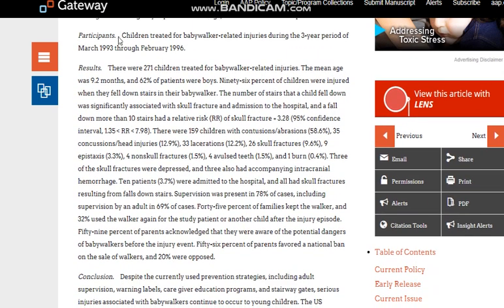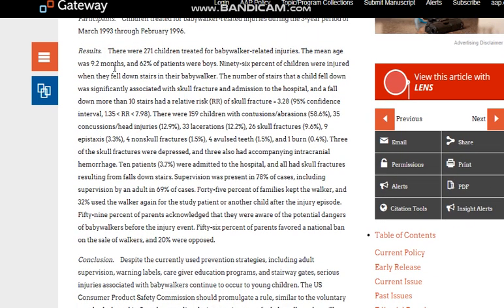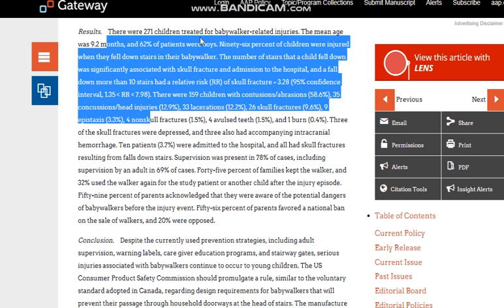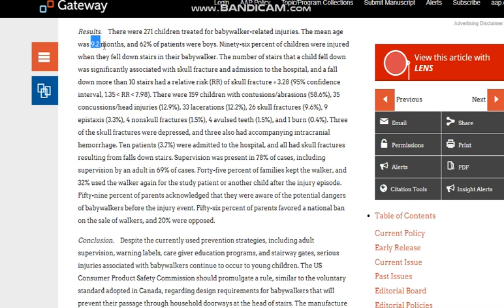I dislike reading that part, but actually sometimes methods are more important than results, because if they do it the wrong way, the result is useless, so you're wasting time. But if it is respectable research, it means the research is mostly relied on by other people, so you can just use that and believe the results. Okay, there were 271 children treated for baby walker related injuries. The mean age was, so the mean age is also important, because it affects how they use the baby walker.